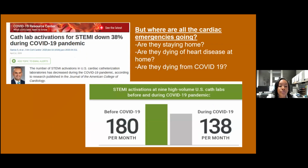COVID-19. Now, what we are finding interestingly as we're going through this pandemic is that many hospitals nationwide have noted that there has been a significant decrease in the amount of ST elevation MIs presenting to the institution. And in this recent publication by Jack in 2020 had shown that there's been at least a 38% reduction in the STEMI presentations nationally at many hospitals.